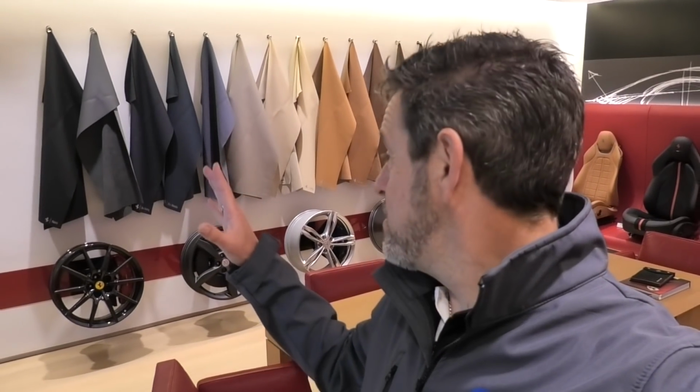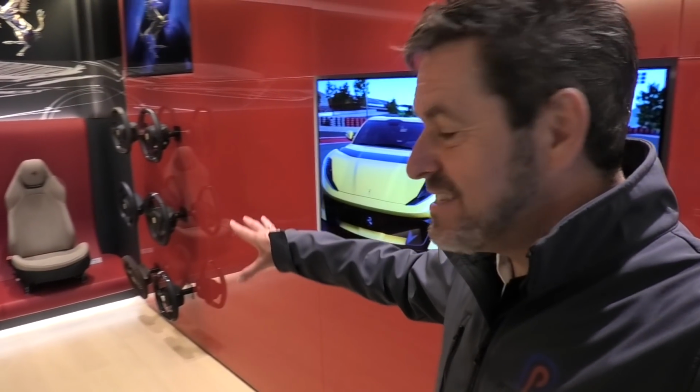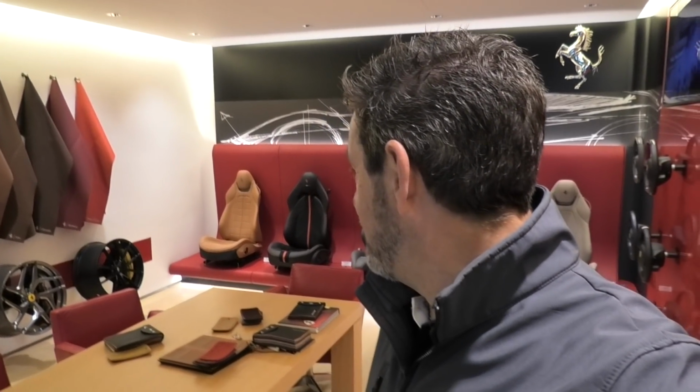Now, if you are lucky enough to come and spec your own new Ferrari, then this is a dream room that I could spend hours and hours in. They've got all of the different leather materials, choice of wheels, all the different seats over there. They've got the different steering wheel options. You can then burrow down into all the different materials. And then there's the configuration screen there where you can start to put your ideas together and see what your new Ferrari looks like. But this place is cool. Yeah, you could spend a lot of time and a lot of money in this room.